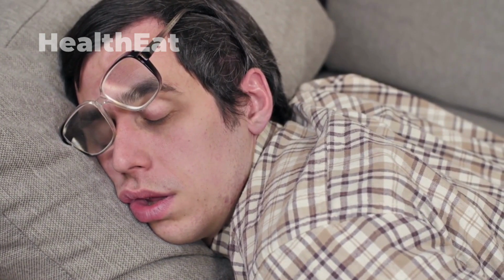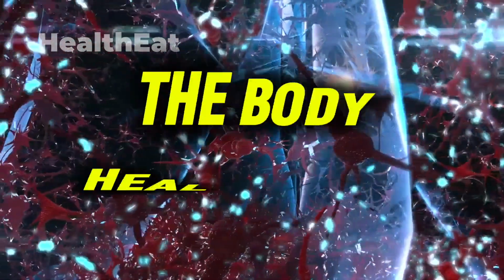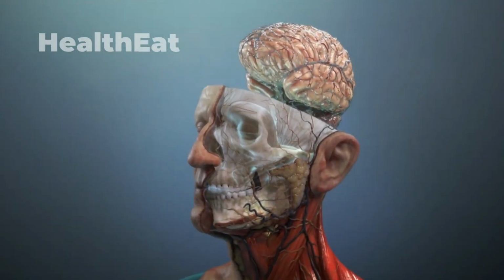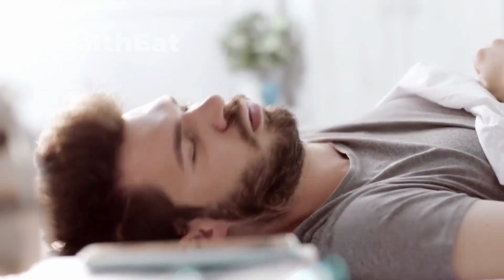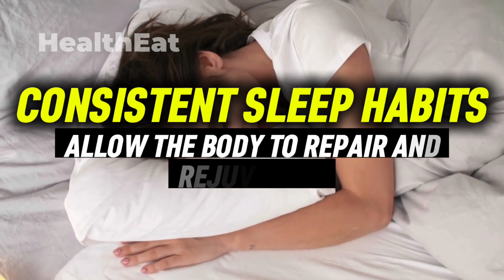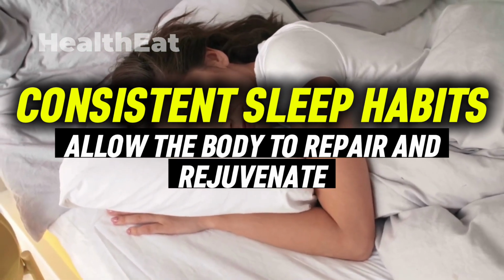Sleep is another crucial factor in the body's ability to repair and maintain tissue health. Barbara O'Neill advocates for at least 8 hours of quality sleep each night, as this is when the body undergoes its most intensive repair processes. During sleep, the body can work to heal tissues, including those that support the pelvic organs. Inadequate rest can slow down cellular repair and weaken the body's ability to strengthen muscles and ligaments. For better sleep quality, it's helpful to establish a bedtime routine that promotes relaxation. Consistent sleep habits allow the body to repair and rejuvenate, creating the ideal conditions for tissue resilience.